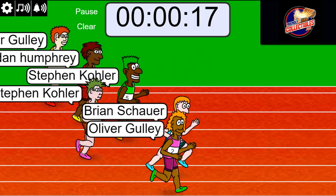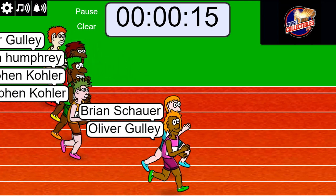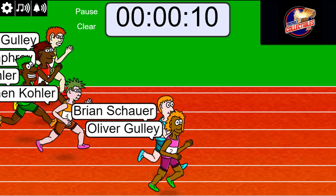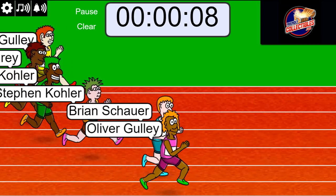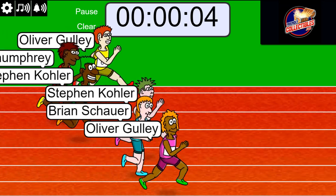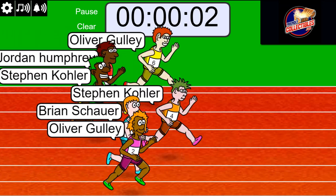Got us some race action going on. Brian is up front by a foot. Now Ollie's got the lead. No, Brian's got the lead. 10 seconds remain. Three, two, one.